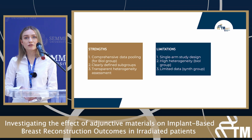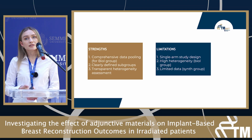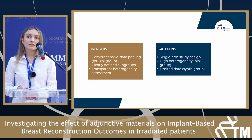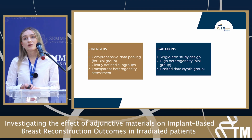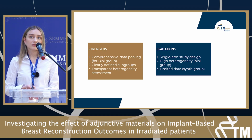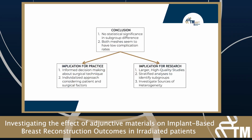The strengths of these results is that we were able to provide comprehensive data poolings because of the large group of studies in the biology group. We were able to show clearly defined subgroups, and the limitations, though, on the other hand, is that these are single-arm studies. They have high heterogeneity in the biology group, and we have limited data in the synthetic group due to less studies reported. In conclusion, for now, both meshes seem to have low complication rates, but we were not able to show statistical significance in our results so far.